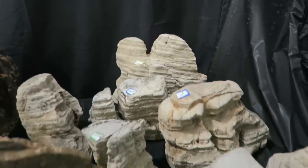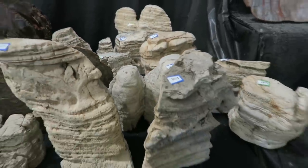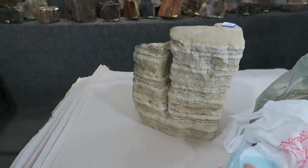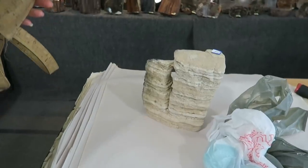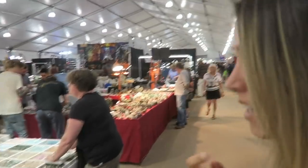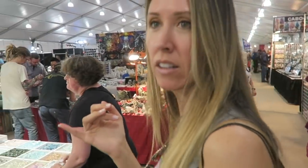So Christine came across these unique formations. Yeah, like this. Nice. That's cool. So this tent is probably 200 yards long, full of stones. And there's more tents just in this show, too. Outside, it's literally like a quarter mile of merchandise in this one show. I want to check their website.